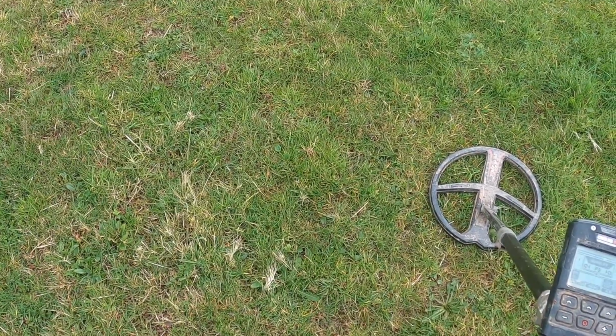I've been on here once before in this part, and I did find some interesting things, though not very old. But I'm looking forward to this. So I'm going to do a 10-hole dig and we'll see what we find. I'll see you at the first good signal. Moving on. So what's the first target going to be?